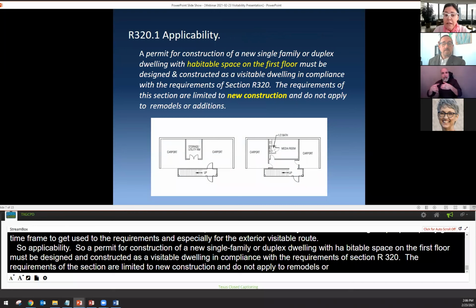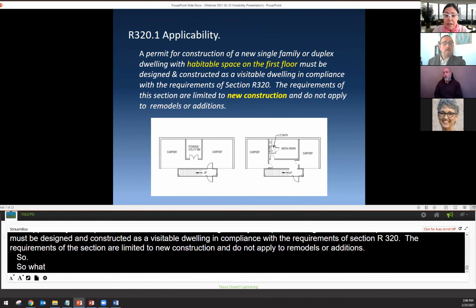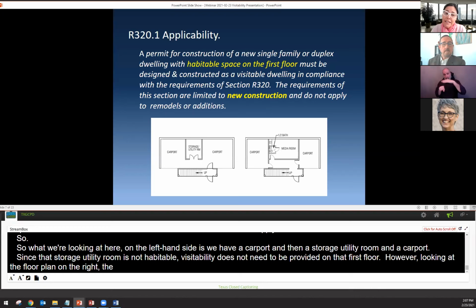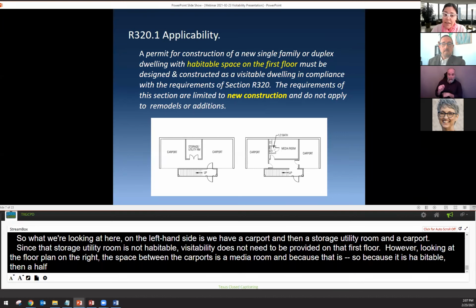So what we're looking at here on the left-hand side is we have a carport and then a storage utility room and a carport. Since that storage utility room is not habitable, visitability does not need to be provided on that first floor. However, looking at the floor plan on the right, the space between the carports is a media room. And because it is habitable, then a half bathroom does need to be provided and that space does need to be visitable.